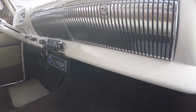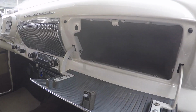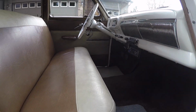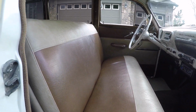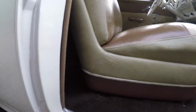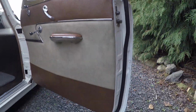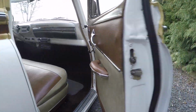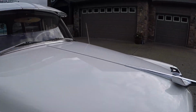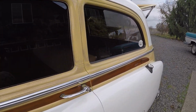And we'll open that. There you go, you can see the glove box. Seat looks good. Inside the jamb, a little chipping right there. Again, really nice little car, but it's gonna need just some kind of little details and little stuff done to it. I was going to show you that seat over here.